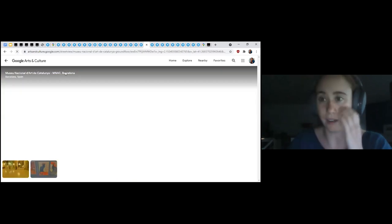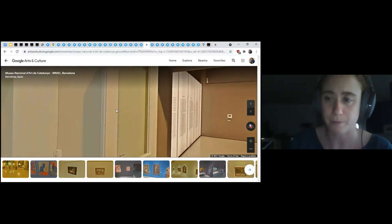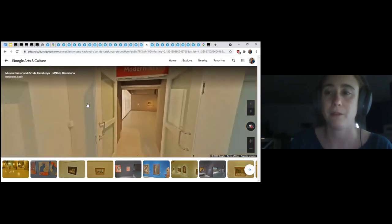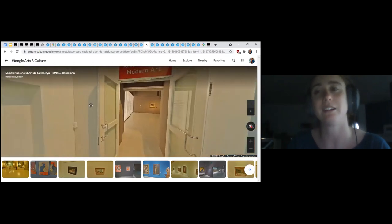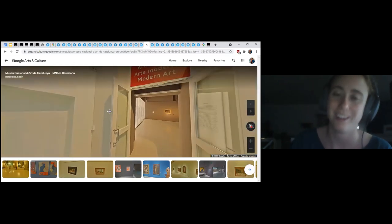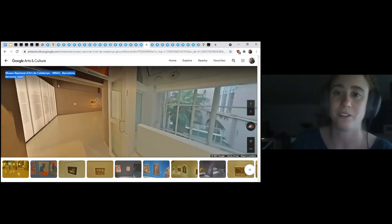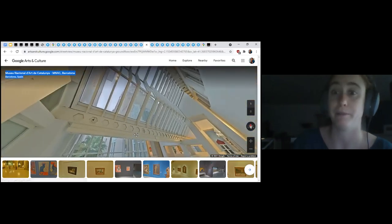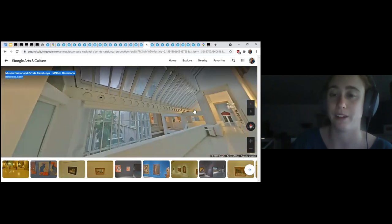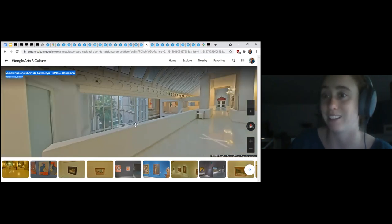We have moved upstairs. And again, to give a realistic representation of the museum, I feel obligated to show you some of the modern art and some of the other design aspects that they did. Also, I go back to it's a weird building. Look at all these weird walls, weird windows, and little build-outs, and whatever's going on over here. It's fascinating to me.